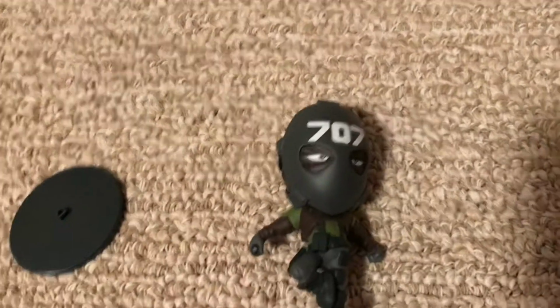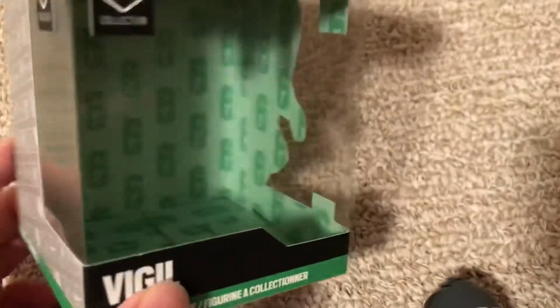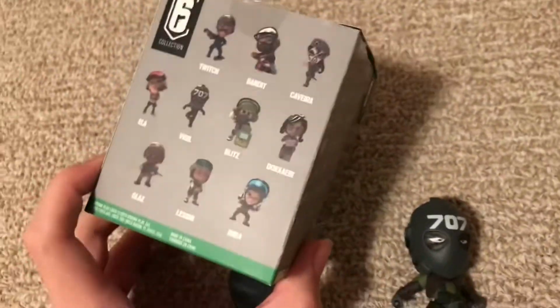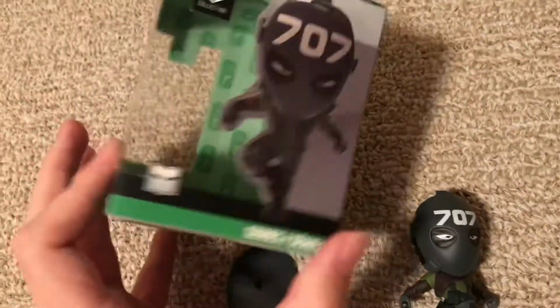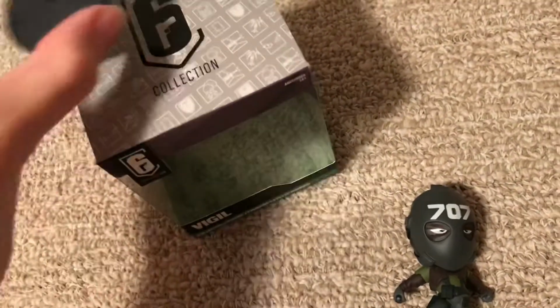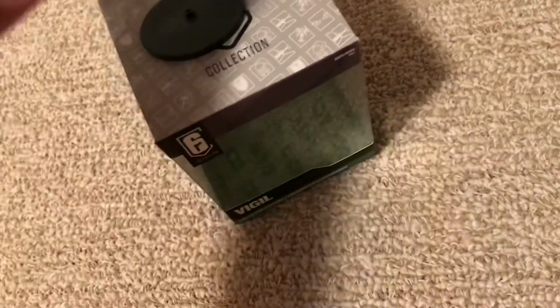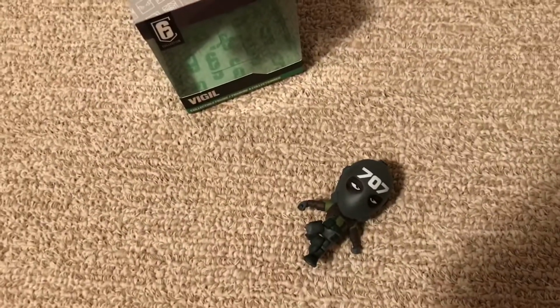I also kept the box. I tried to open it up without doing a lot of damage, so I think it's still in pretty good condition. A lot of people will just keep collectible toys like this in the box. I'm not going to keep it in the box, but I'll keep the box. Maybe I could put the base up here and then sit him on top of the box. That could work. But yeah, it's pretty cool.